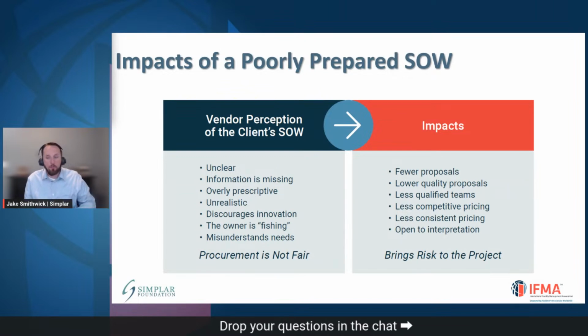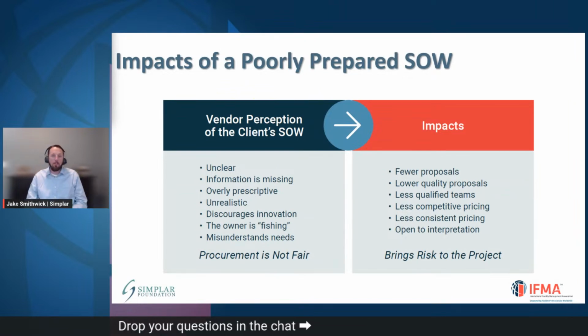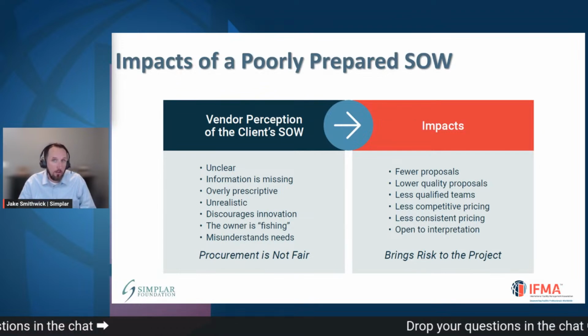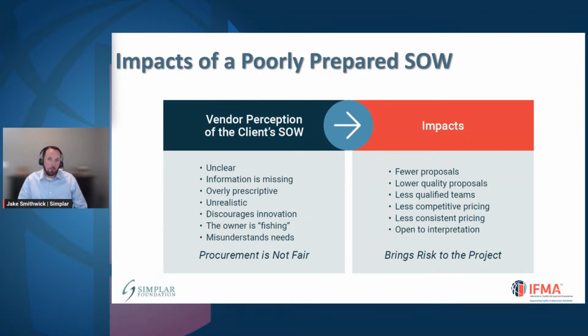I mean, ask yourself: if you were a vendor and you felt that the owner already had a favorite or already had a technology solution in mind, what is your incentive to provide a quality proposal in response to this RFP? And the answer is a big fat zero, right? Nothing. The reason is that if there's a perception in the industry that you already know what you want as an owner, they're not going to waste their time and effort. And that is really, really difficult to overcome.